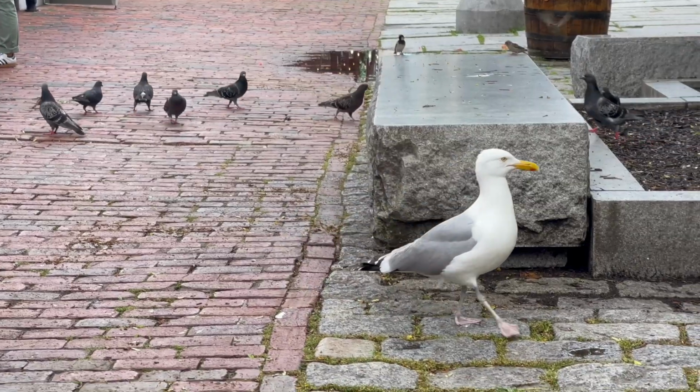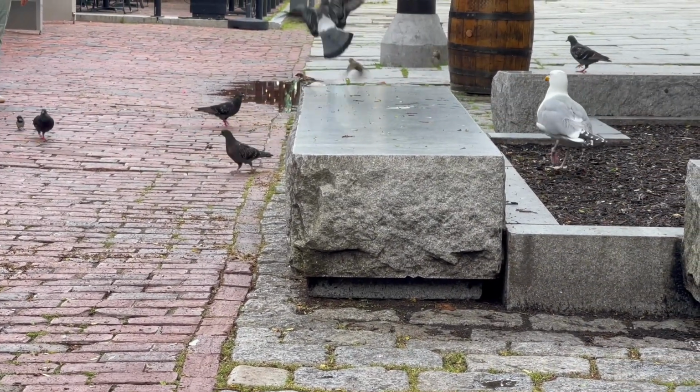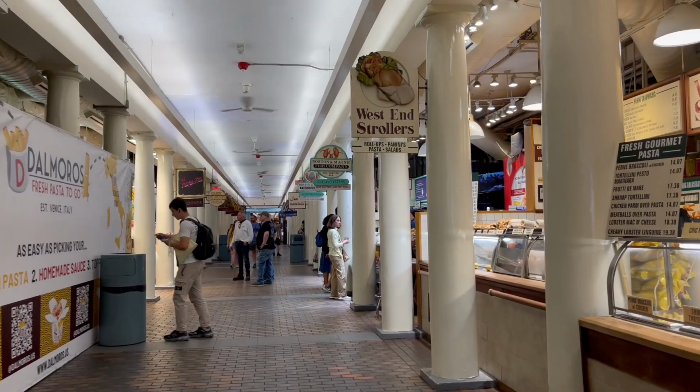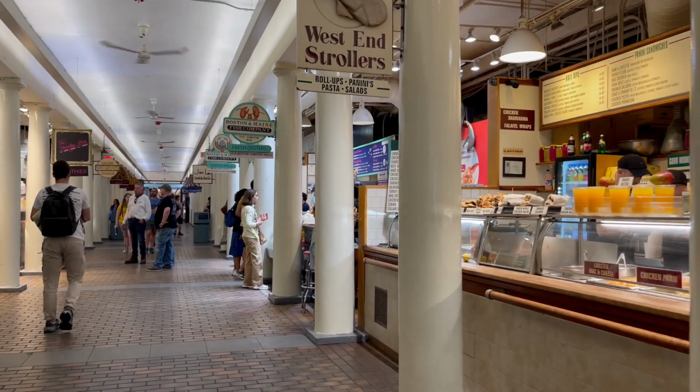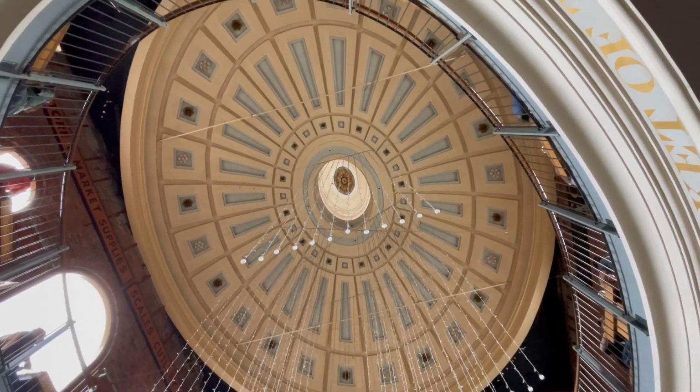I saw this seagull and I swear it is the biggest seagull I've ever seen. It might not look like it, but it was so massive. He was really cute. And then we kind of just hung out for a little while before we had to go back to the airport to catch our flight back to Chicago. And that's all for my time in Boston.